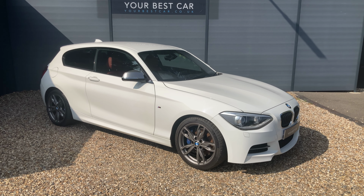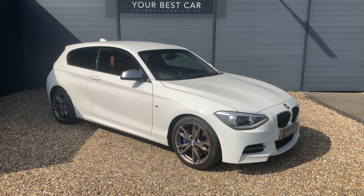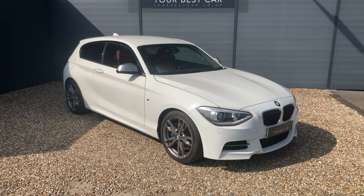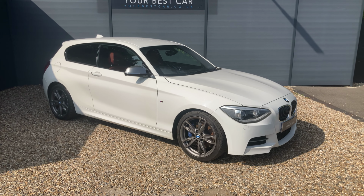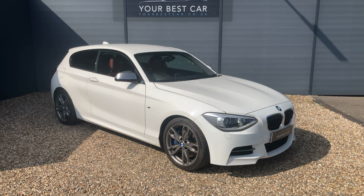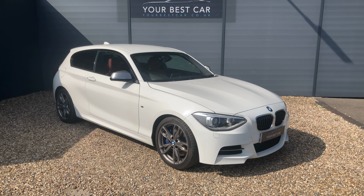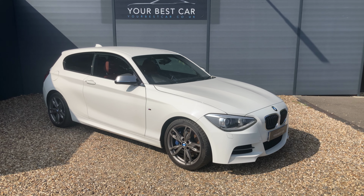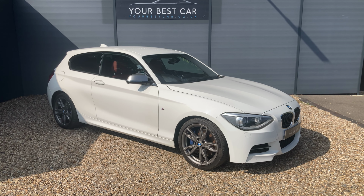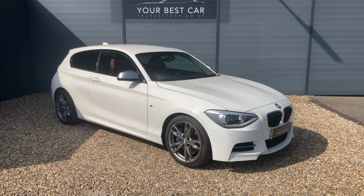So this is the walk around video for our BMW M135i, presented in Alpine white exterior paint. This is the highly sought after F21 generation, so the 3-door hot hatch that can seat 5 people. It's not just the generation that we love, but the overall specification combination. We'll get onto that in just a second, but firstly it's got the famous 3-litre petrol engine producing 320 brake horsepower. It can do 0 to 62 in 4.9 seconds and has a top speed of 155 miles per hour.